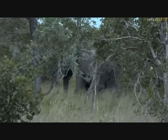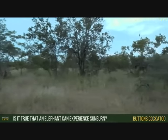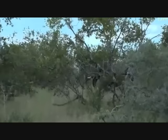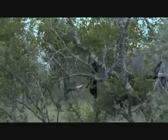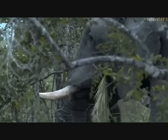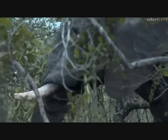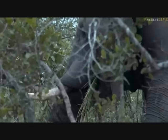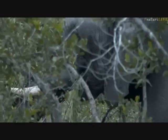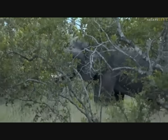Button's cockatoo, you're wondering if elephants can experience sunburn. Well, indeed they can. When I was a younger lad, I spent some time in Kenya with orphaned elephants, and those were little babies that were orphaned by people poaching or natural death of the mothers, and the babies were ambling around by themselves, unable to fend for themselves. Those little babies, you had to rub with sun cream, particularly their ears. Their ears are still very sensitive to the sun when they're born. So you had to rub them with sun cream, and then you had to put blankets over their backs just to keep the sun off them.